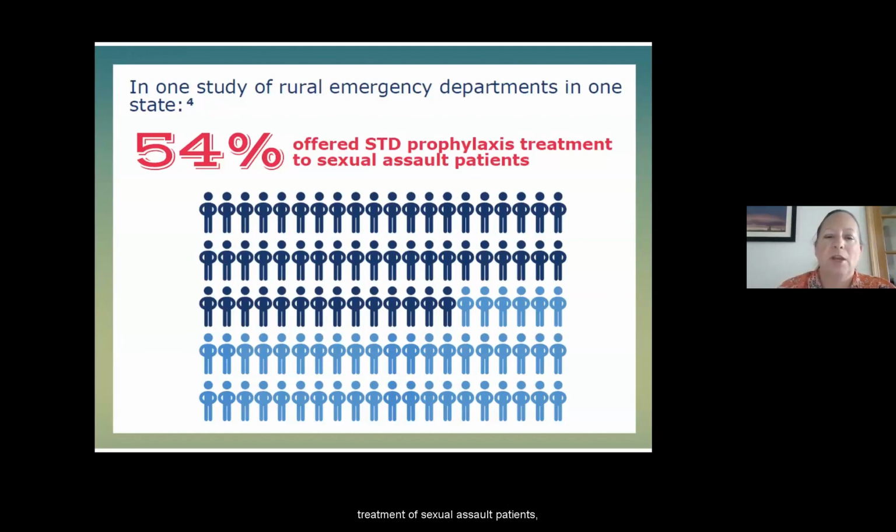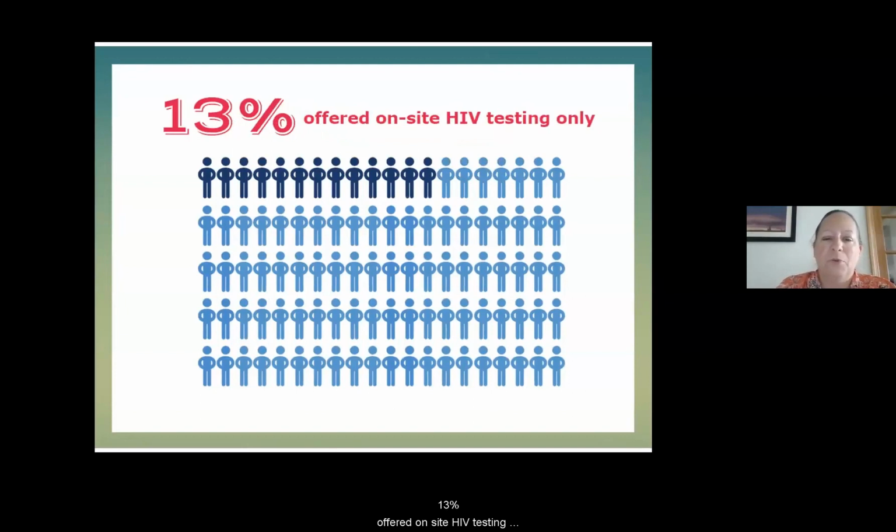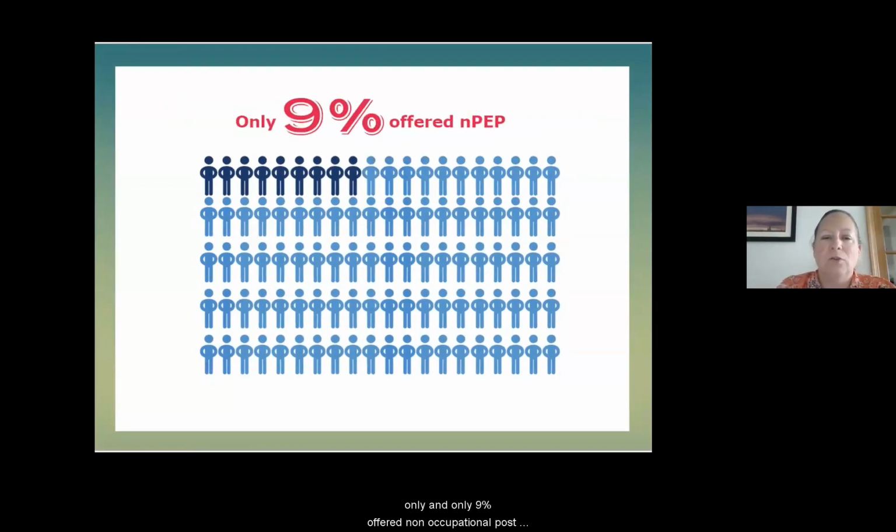Which, as you know, all these numbers should be higher, but they get worse. 18% had no sexual assault protocols in place. 13% offered on-site HIV testing only, and only 9% offered non-occupational post-exposure prophylaxis.